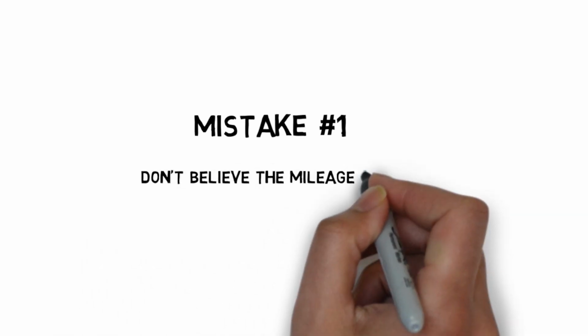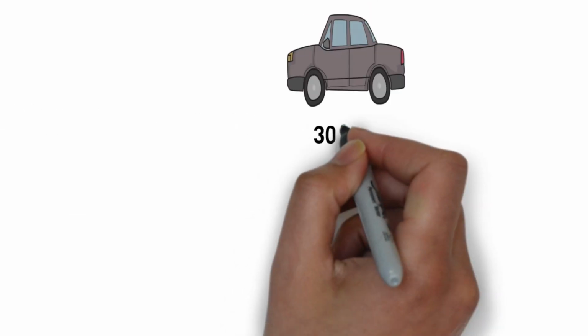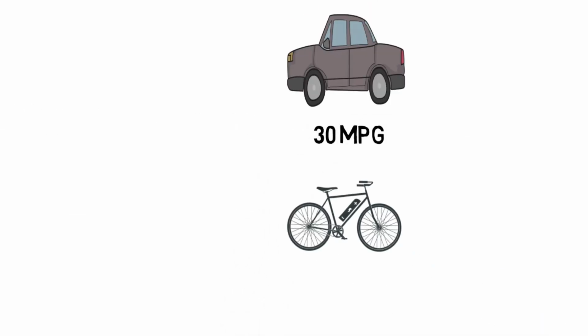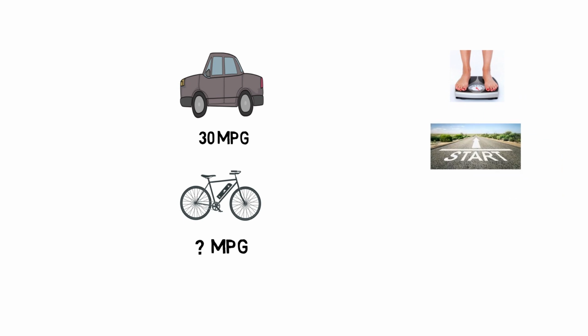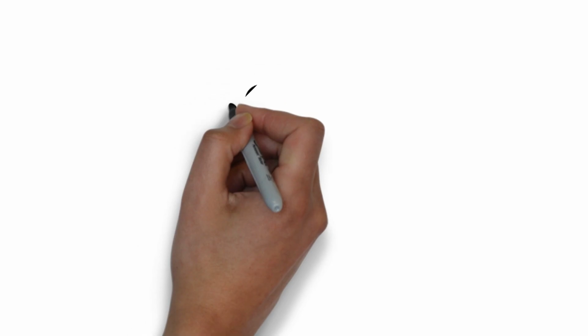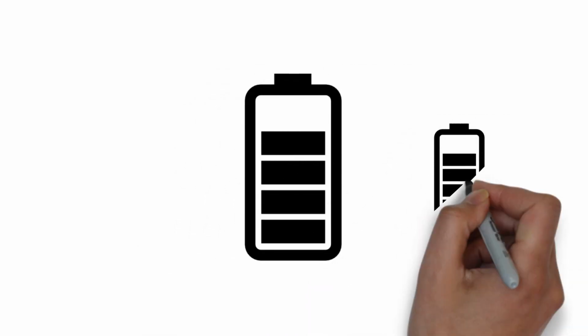Mistake number 1. Don't believe the mileage range estimates of the manufacturer. Cars all have an industry miles per gallon standard, but there is no MPG standard for which all e-bikes are tested. When a manufacturer states the range of an e-bike, it's meaningless unless they factored in your weight, the terrain you're riding on, and your speed. If 2 e-bikes have similar drive systems, the one with the bigger battery will go further.